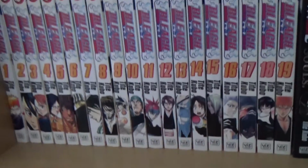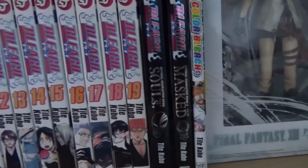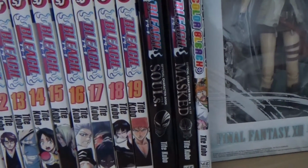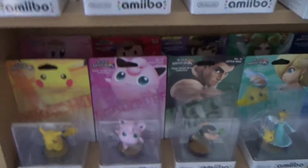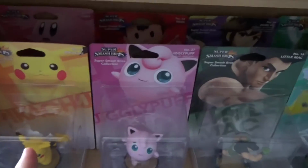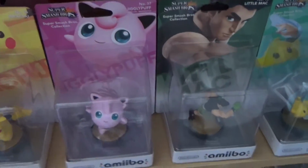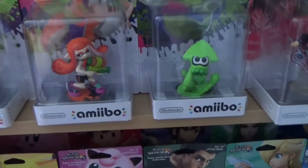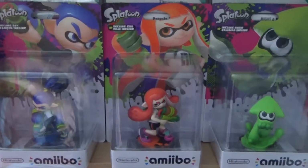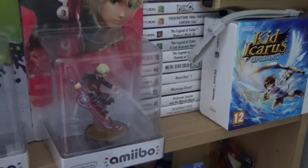And these are pretty much all my Bleach manga books that I have, and the character books and a special book. So the rest of my amiibos are here. I've got Pikachu and Jigglypuff from Pokemon. Behind there I've got Kirby, Ness from Earthbound, Dark Pit and Palutena from Kid Icarus, Zero Suit Samus from Metroid, Sonic, Rosalina and Little Mac. And up here I've got these Splatoon ones, Inkling Boy, Inkling Girl, the Squid and Shulk, because why not.